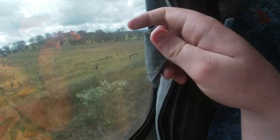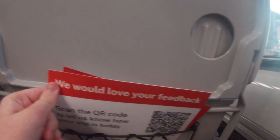Curtains can, as you can see here, be drawn, although if you put them where I'm sitting, it can be a difficult angle. But oh well, at least they work, and it blocks out the sun quite nicely. And once again, the safety card, oh god no, it's full of somebody's drinks, feedback form, a bin bag, and somebody's cheese and cracker packets.